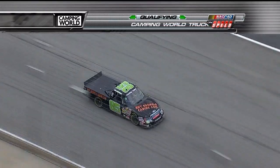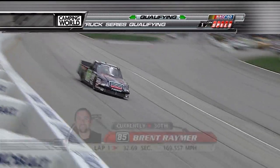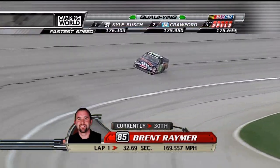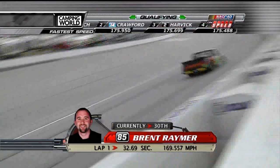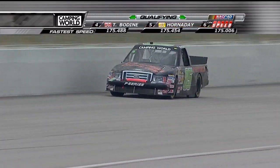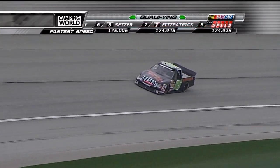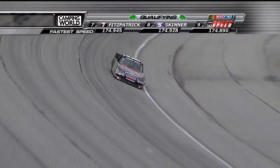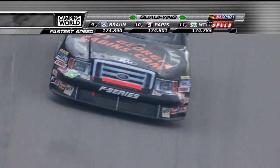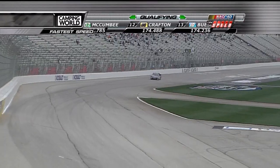So Brent Raymer across the finish line for lap number 1, 32.697. That's 30th quick. He slides up the racetrack a little bit down there in 1 and 2. Not quite able to keep that truck down where you would like to. Here's another one where the splitter's probably 2-3 inches off the racetrack going down the straightaway. Gets a little bit closer through the turns, but still riding pretty high in the air. Yeah, and that's indicative of a conventional setup. You know, very stiff springs in the front to keep the truck up off the racetrack, not the coil bind setup.